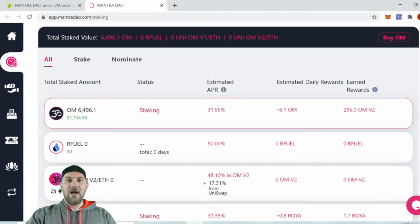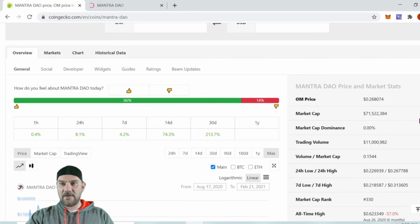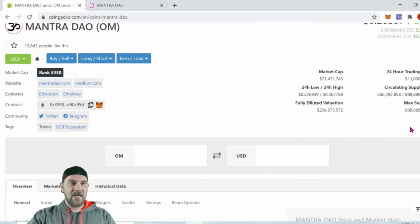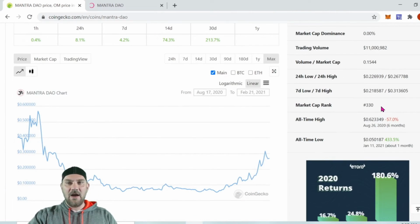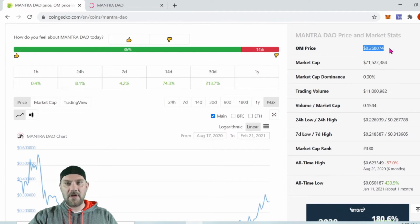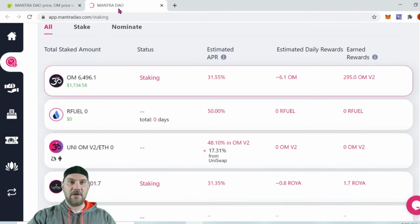So really happy with this project again, and it's still super cheap. If we take a look, in terms of market cap, we only have $71 million, and we're only ranked 330 in the total market cap. Fairly low, and even the price at 26 cents for a Polkadot project, I expect this thing to continue to get higher and higher as we get closer to the actual parachain auctions. And if they lock a spot, expect this thing to absolutely explode.